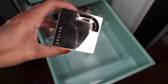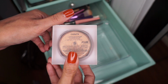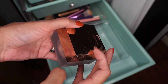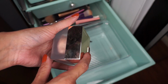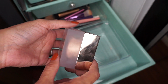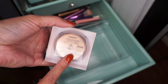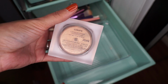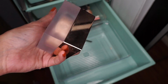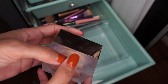And then, lastly, I have the Jaclyn Hill Luminous Powder in Carrots. So one, I don't like this one to set my face because it's too luminous for me. I don't like that aspect of it. But I know some people do. Not for me, but I did try it just like a highlighter, a natural highlighter. And I actually like it, so I am going to go ahead and keep it for that reason. I mean, a lot of powder for a highlighter, but I am going to go ahead and keep it. And that's all the powders for now.